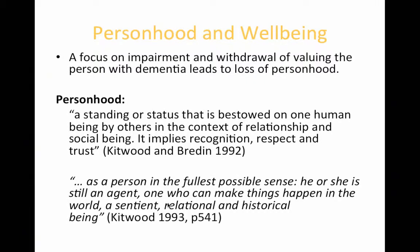And some of you may be aware that we're actually starting to see some quite important societal changes if we think about the National Dementia Strategy and also the Prime Minister's challenge on dementia, which is clearly emphasising the importance of dementia-friendly communities.